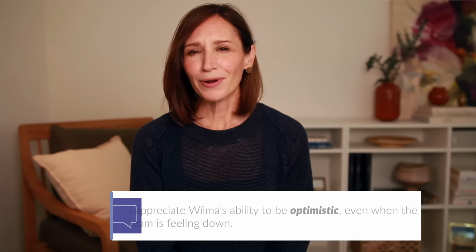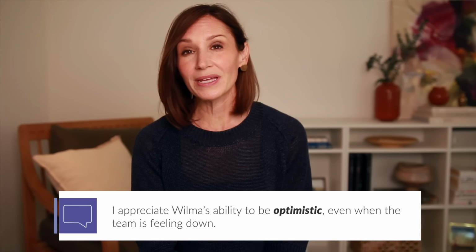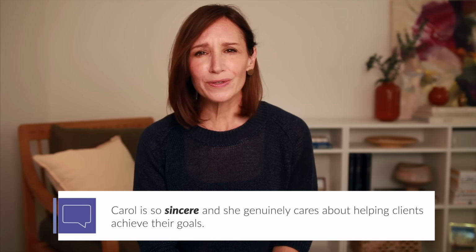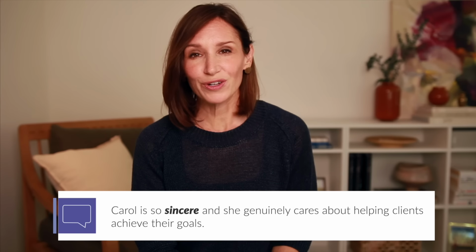Number four is optimistic. This describes someone who tends to have a positive outlook and believes that good things will happen. For example, I appreciate Wilma's ability to be optimistic even when the team is feeling down. Next in this category is sincere. This describes someone who says what they feel or believe without any deception. For example, Carol is so sincere and she genuinely cares about helping clients achieve their goals.